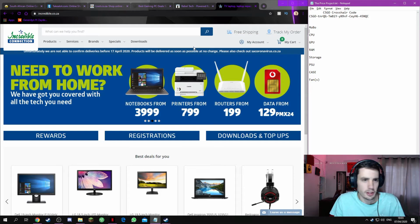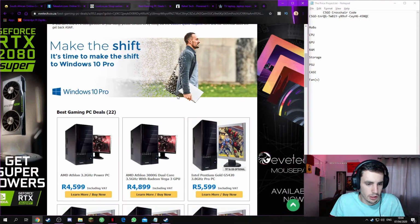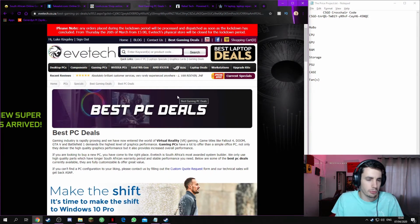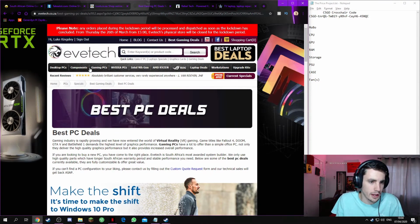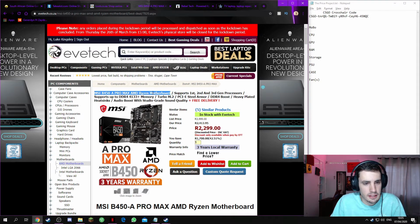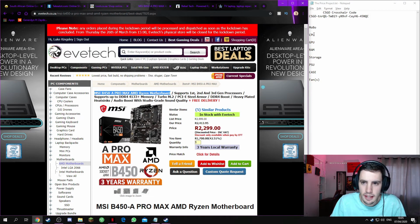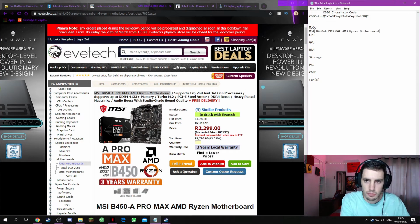Starting with our motherboard, I think we're going to go to EveTech, because last time I was shopping around, EveTech had the better motherboard prices. Okay, so we're going with an AMD based system. This is the motherboard that we're going to use, the MSI B450-A Pro Max. This happens to be the same motherboard that's in my PC. Let's copy that there for our motherboard.